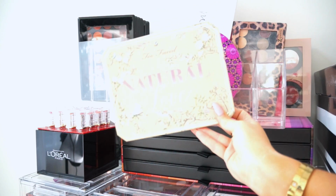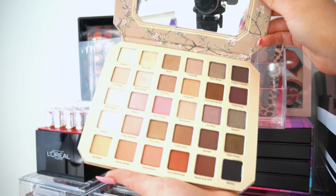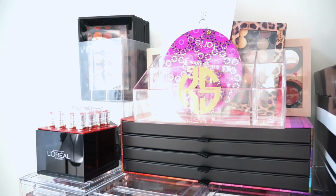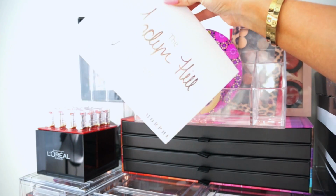I have the Too Faced Natural Love palette. I love this palette, so, so pretty. So many neutrals, it's a huge palette, so definitely gonna keep this. Then poking out the top up here, I have the Jaclyn Hill Morphe palette. I really, really like this palette, gonna keep it.